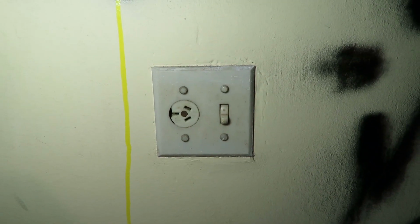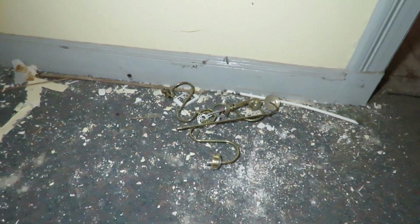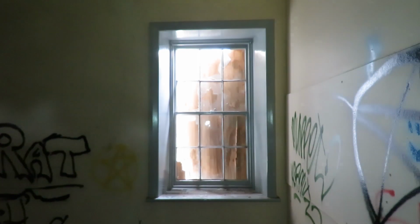There's a switch here and it got me thinking, it's very hard to tell where all the beds would have been in this hospital. I guess because it's been renovated so much over the years, it's hard to tell where the patients would have once stayed in this original bluestone building.